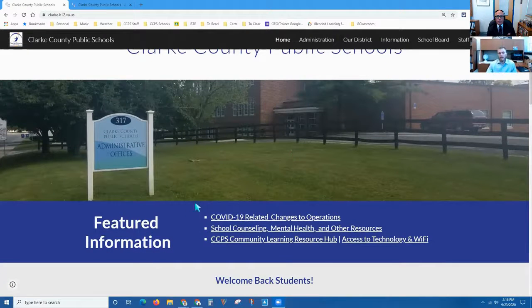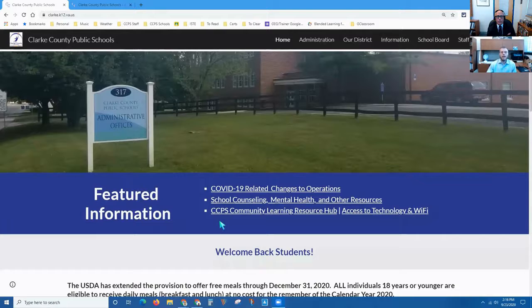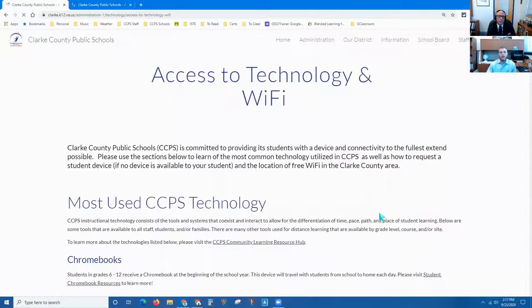But you're going to look for the featured information section. And within that, we're looking at the third bullet point. And in this video, we're looking at the second link, which is the access to technology and Wi-Fi site. Once we click on that, you should see the page on your screen right now that says access to technology and Wi-Fi at the top.